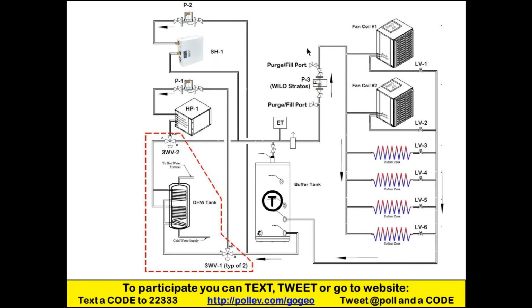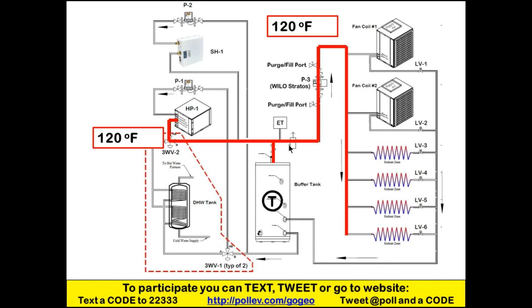Here's a diagram of what one of our contractors came up with. And after he hit me in the head with the 2x4 a couple times, I said, this is fantastic. Let's look at it. We have to send 120-degree water to the load. Well, why don't we come out of the heat pump at 120, completely bypass the buffer tank, but with a connection to turn it into more of a primary, secondary pumping system, but truly use the tank more as a hydraulic separator and not as a mixing pot.